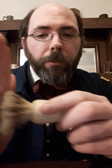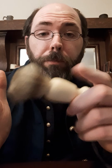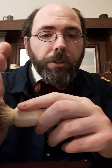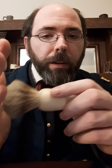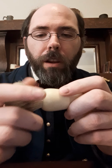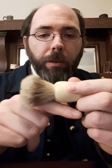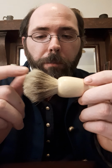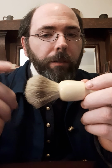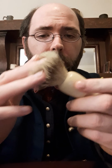It's not going to be as comfortable as, say, a badger hairbrush. They did use badger hairbrushes, and I'll show you an original example of that here when I get to the officer section. But if you're wanting to represent an enlisted soldier, just get a wooden handled shaving brush with boar hair, pretty cheap, you're good to go. Williams still makes a boar hairbrush.